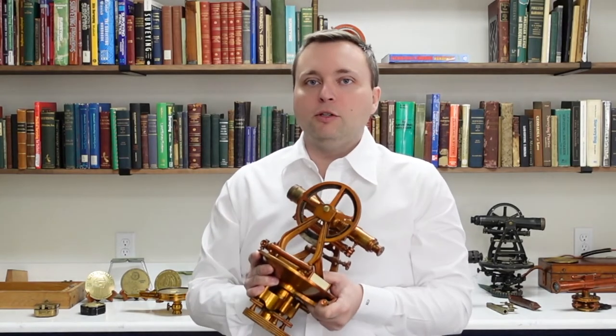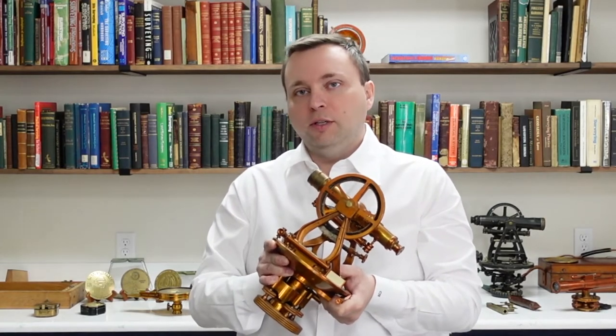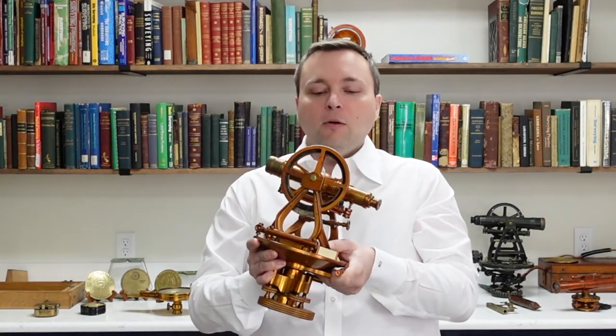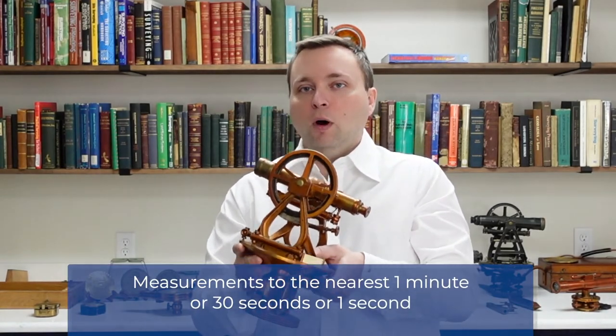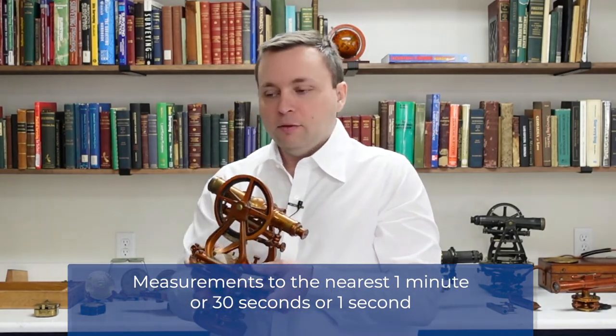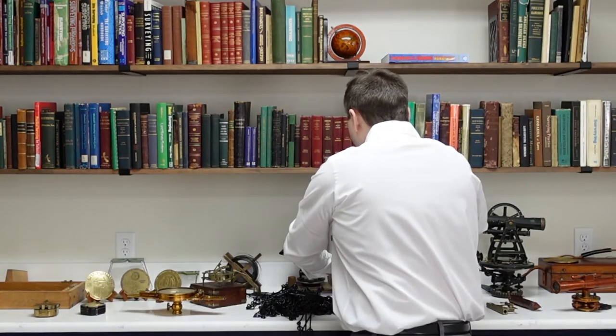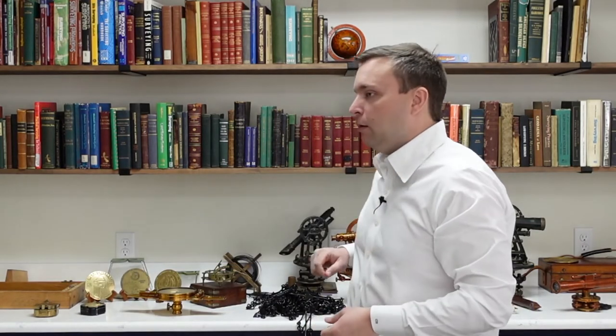Before, we could only measure to the nearest 1 degree, which is 60 minutes. But now, we can measure to the nearest 1 minute, or 30 seconds, or 1 second. Spectacular. Exponentially game-changing environment. And now we're up to like, what, 1950, the 1 second Wild T2 instrument, beautiful.